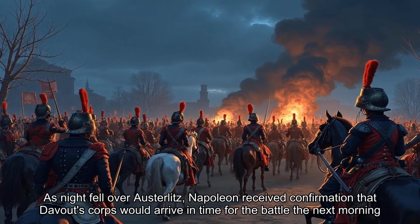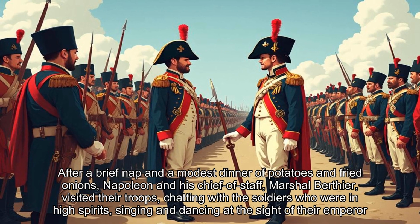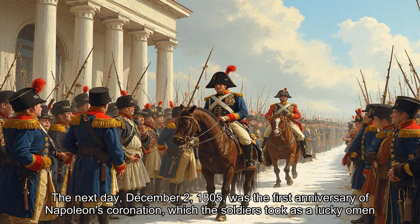As night fell over Austerlitz, Napoleon received confirmation that Davout's corps would arrive in time for the battle the next morning. After a brief nap and a modest dinner of potatoes and fried onions, Napoleon and his chief of staff, Marshal Berthier, visited their troops, chatting with the soldiers who were in high spirits, singing and dancing at the sight of their emperor. The next day, December 2nd, 1805, was the first anniversary of Napoleon's coronation, which the soldiers took as a lucky omen.